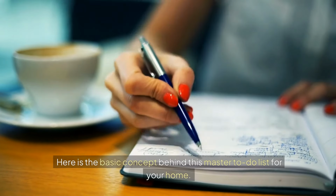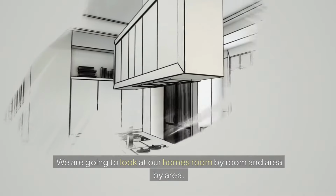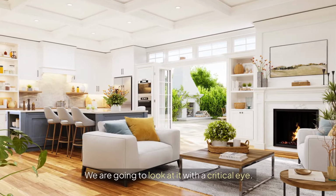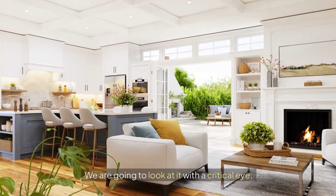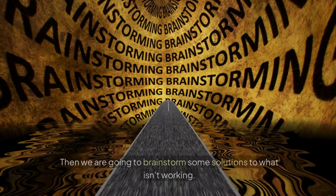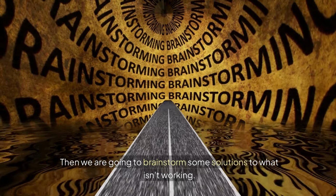Here is the basic concept behind the master to-do list for your home. We are going to look at our homes room by room and area by area. We are going to look at it with a critical eye. We are going to look at what is working and what isn't working. Then we are going to brainstorm some solutions to what isn't working.